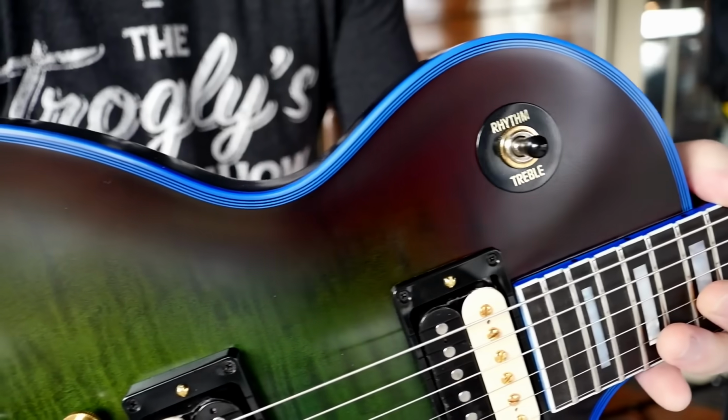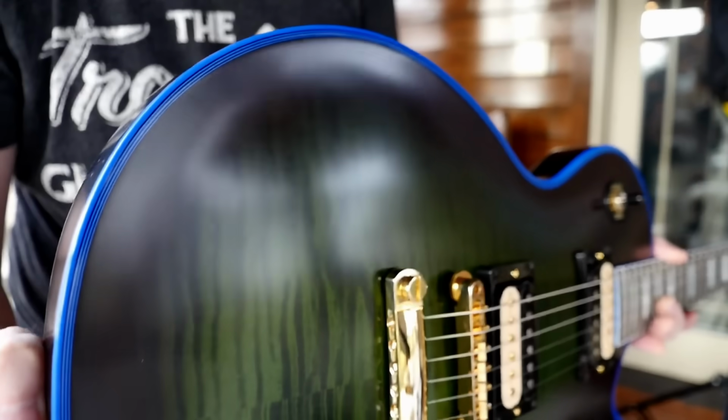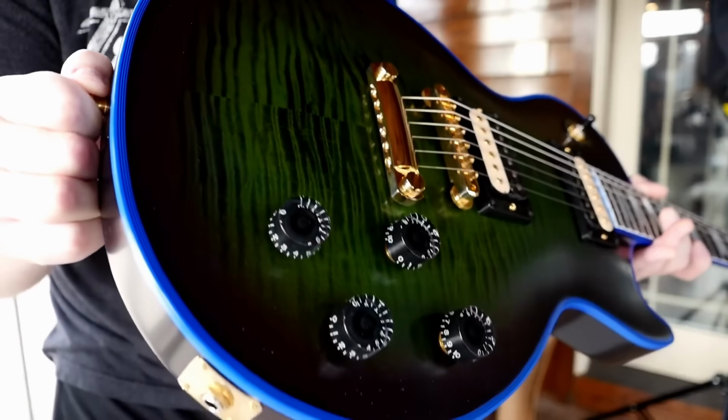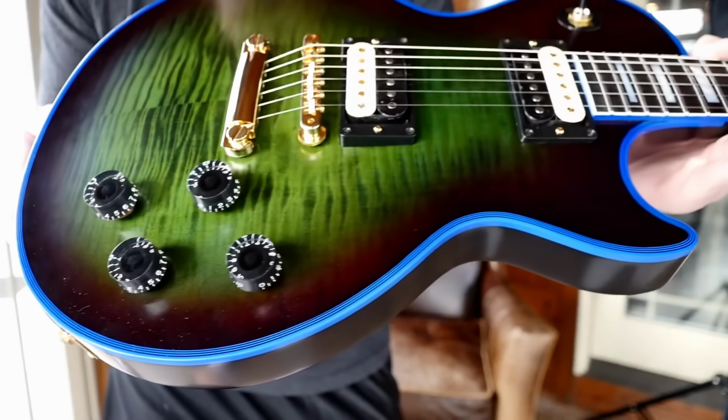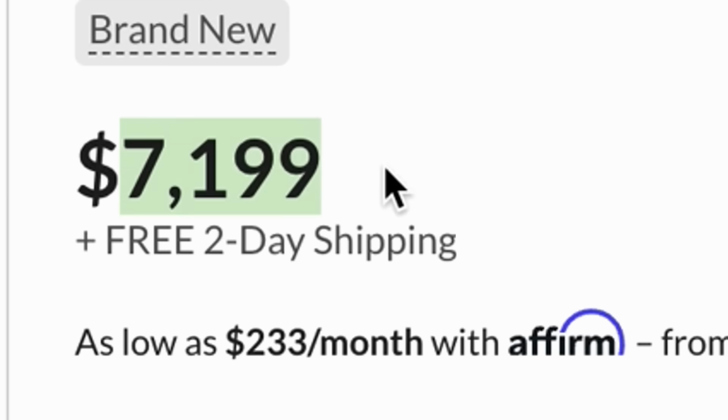I've been noticing a lot of new custom colors coming out of the Gibson custom shop. A lot of these are dealer exclusives, other times apparently they're on a hot list. I just thought I'd feature some of these. Like, I've been seeing a bunch of these orange tigers show up for sale. These are not cheap, they're $7,200.